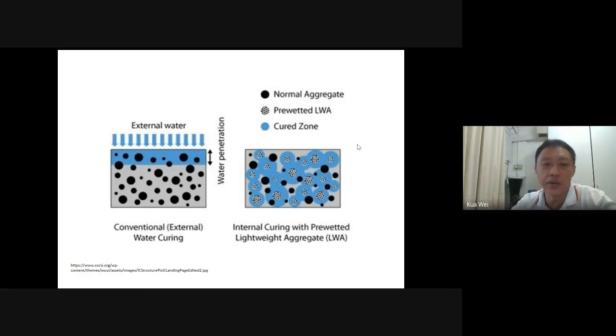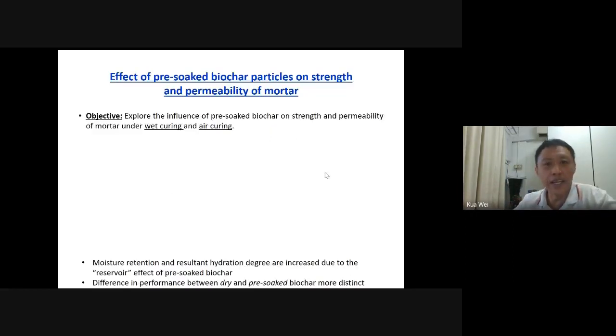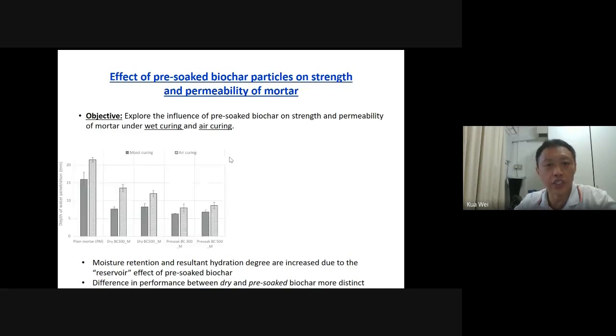So this is, again, not a very, very new idea. As shown in this picture, when you have a pre-wetted lightweight aggregate, that can help to initiate internal curing. And that has been shown time and again that it is a very effective way of increasing the rates of cement hydration and therefore the compressive strength at early as well as late age. So with that in mind, we explore the influence of pre-soaked biochar on strength and permeability, again under 2 curing conditions. And this is what we found.